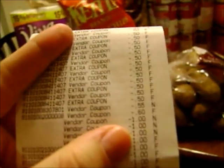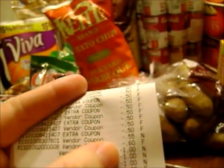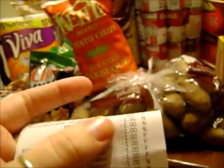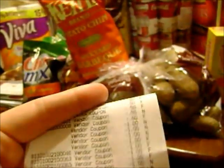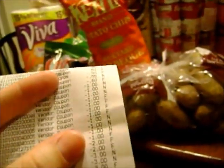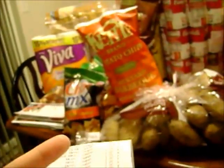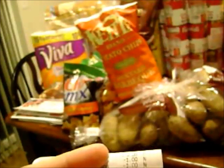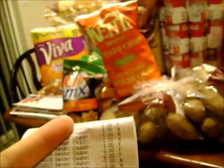Okay, so my time cut off on me, so I'm guessing where we left off. 55 cents, 60 cents, all the $1 coupons from the Angelsoft. And then I had $1 off of 5 Michelinas that I told you guys about. And then I had two $2 off coupons, and I don't remember what they were for. And then there's three $3 off coupons.